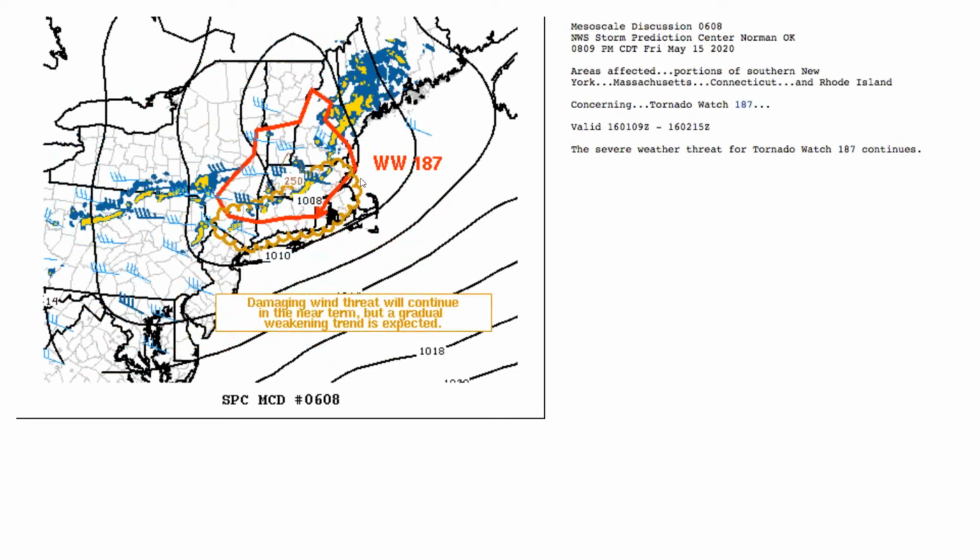This is 9 p.m. Eastern Time. Same thing, the line of severe thunderstorms continues to cross our area, but it's expected to decrease in intensity in the upcoming hour as it moves closer to eastern Massachusetts and Rhode Island, as the conditions become less favorable for the sustenance of the severe thunderstorm.